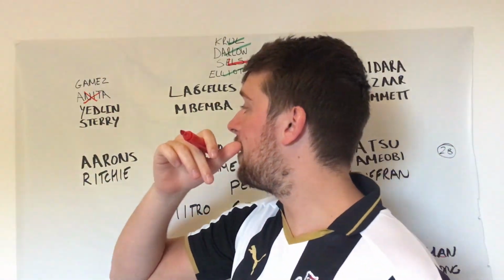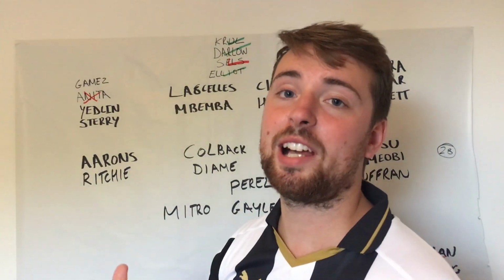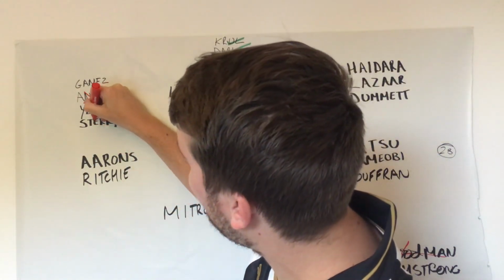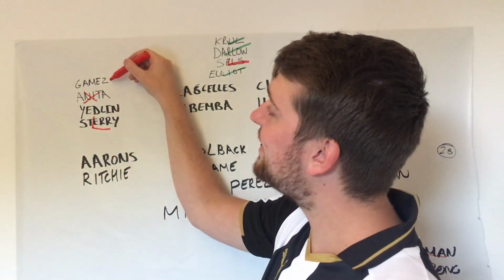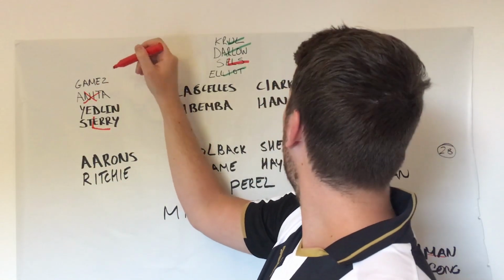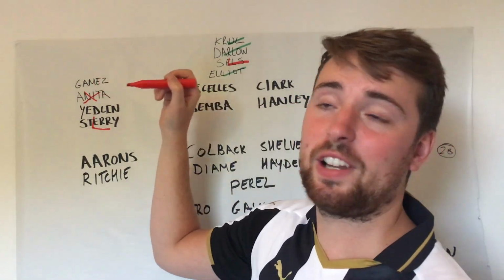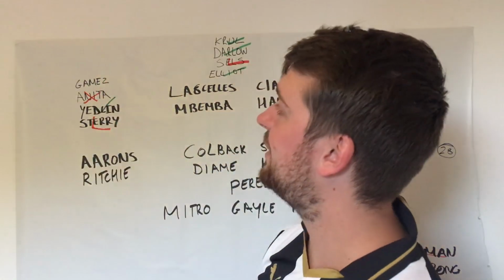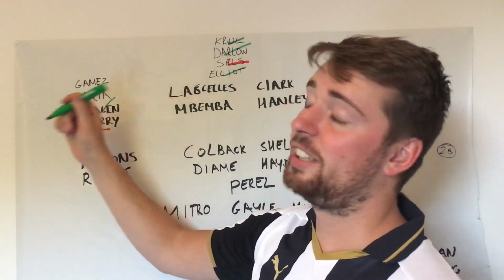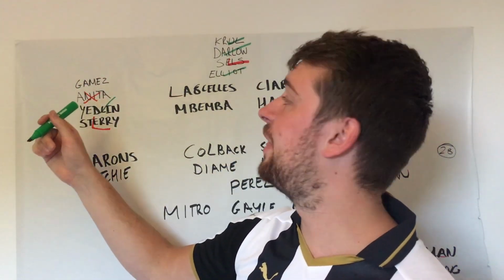Sterry did well for the little bits that he came on last season. I think it's very highly likely that he will probably end out on loan this year. Gamez, the thing is, we haven't got much competition for left back. I definitely want to keep Yedlin. I think he did great this season. If we can get a new left back instead of Gamez, then that would be lovely.